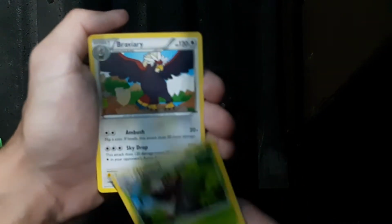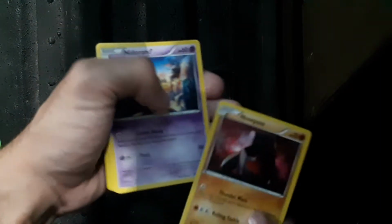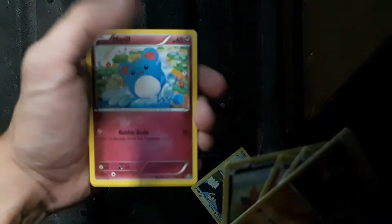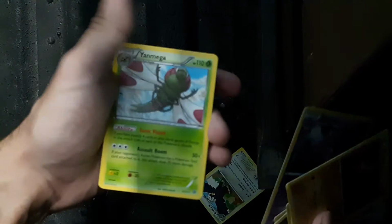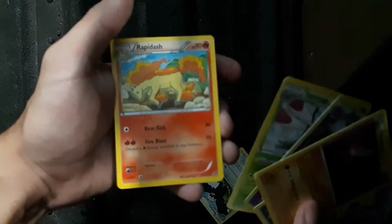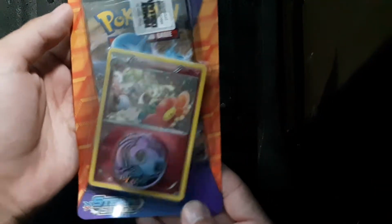Okay, here we go. We have Nuzleaf, Braviary, Nosepass, Nidoran, Litleo, Sneasel, Meryl, Nidorino, and Yen Mega. And then, yeah, Rapidash. Okay, so it's 3 off the back, and then there's no energy in these packs. Okie dokie. So I have two of these. I decided to get the other promo card too, Floette. But yeah, I was really, really happy because the Family Dollar I went to was stocked up.